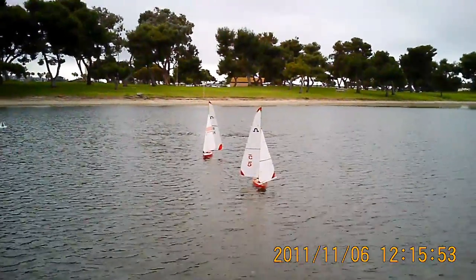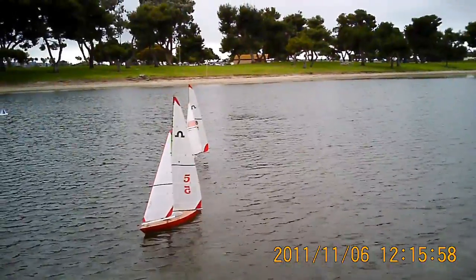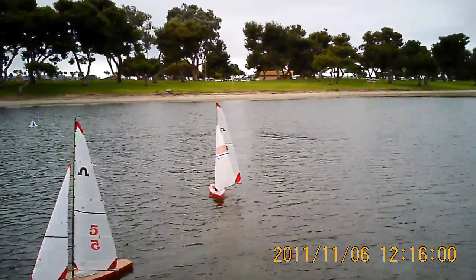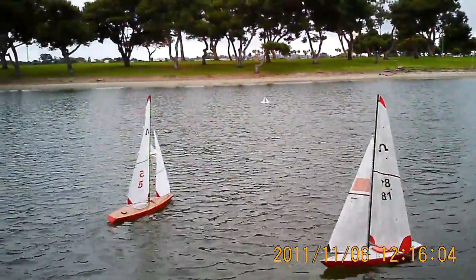So that was the big excitement for the race. Not a lot going on in these reaching conditions. Again, much like a parade. So we're going to break off at this point. We're going to go pick up race number 3.